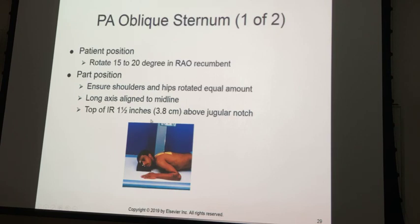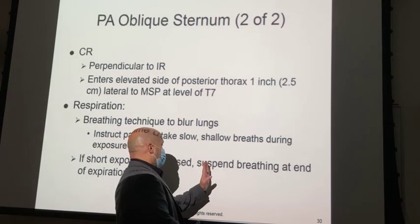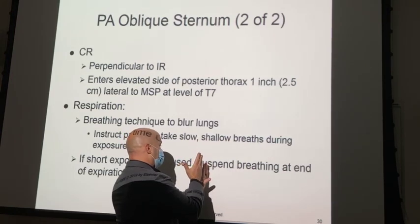The top of the image receptor should be about 1.5 inches above the jugular notch. The central ray is going to enter the posterior thorax about 1 inch lateral to the elevated side of the vertebral column at the level of T7. So where was T7? Inferior border of the scapula. Right, just like on a chest X-ray, the level of the inferior border of the scapula.